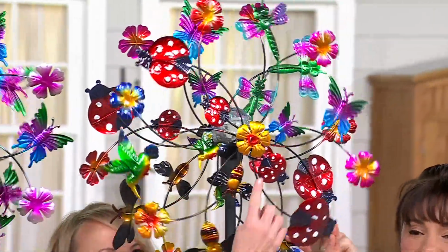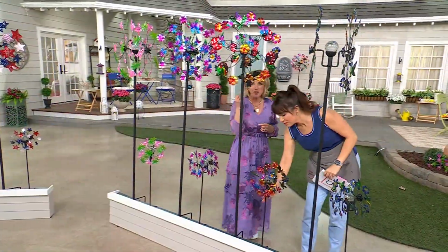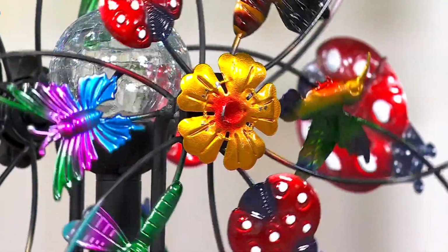And then notice, Sandra, even in the top here, normally it's just a black ring, not with Temp-tations. We truly thought of every detail to add that charm and romance to each piece.